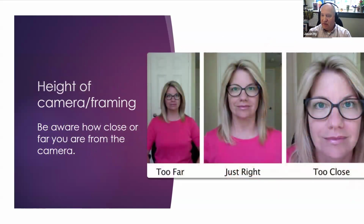So framing, I touched on framing. Framing is also very important. You want a nice medium shot, like that one in the middle. You want your eye level at about 70% of the way up the screen, with a touch of headroom. As you can see on the left, it's just too far away. You can barely hear me, you can barely see me. You want to have those eyes right around 70%.